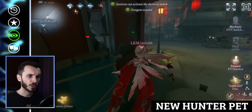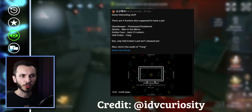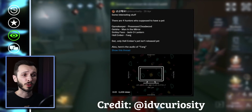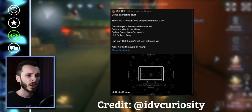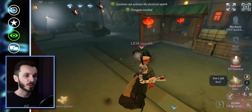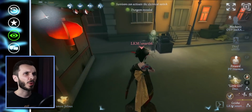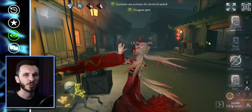Also, we've had some audio leaks for Helemba's exclusive pet that is supposedly called Fang, according to IDV Curiosity. This pet might be coming out soon. As I understand, this is not a mini Helemba pet, but instead is going to be one that is only exclusive to Helemba, similar to how Gamekeeper and Geisha have exclusive pets.